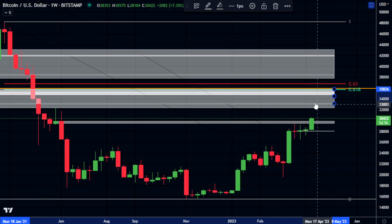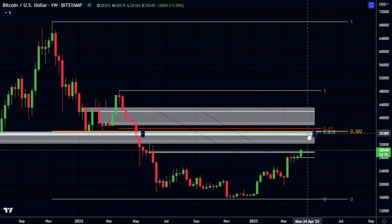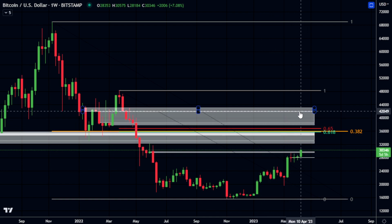And again, that is confluence, and this can become an area where we have stronger resistance. That area is at 34.7k to 35.3k, and it's also next to that confluence of fibs, the 382 fib and the golden pocket. We don't have much more overlapping ones until we get up to around 42k. This is the main area where these weekly order blocks overlap on several time frames.